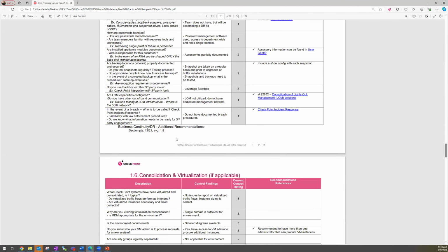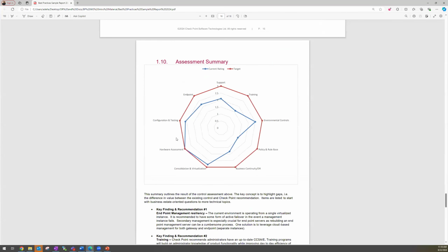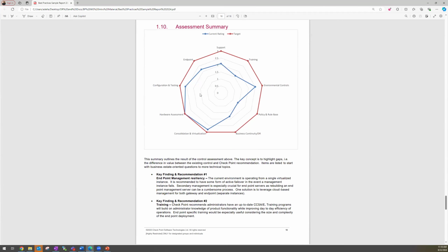Each section is then boiled down into a radar graph to give us an output. Just a handy visualization on what's going very well and what needs a little help. So in this scenario, hardware was excellent. No configuration modifications needed. Everything was turned on, running really smoothly. Consolidation and virtualization was also very good. But we need to spend a little time on the policy and rule base.